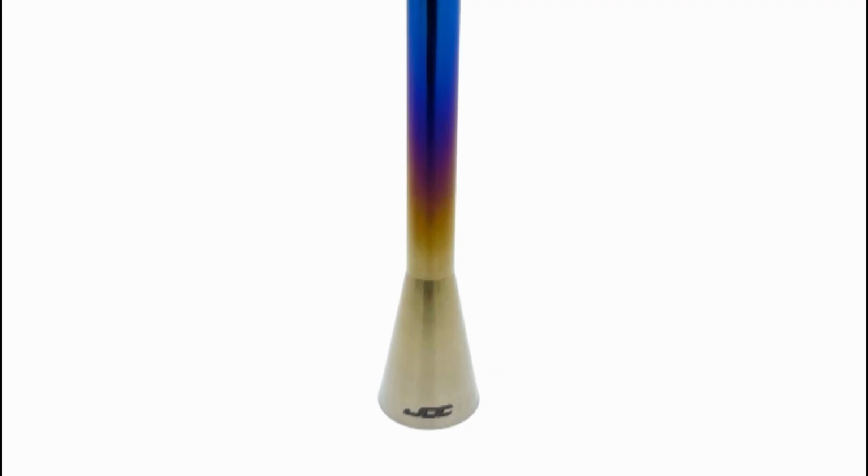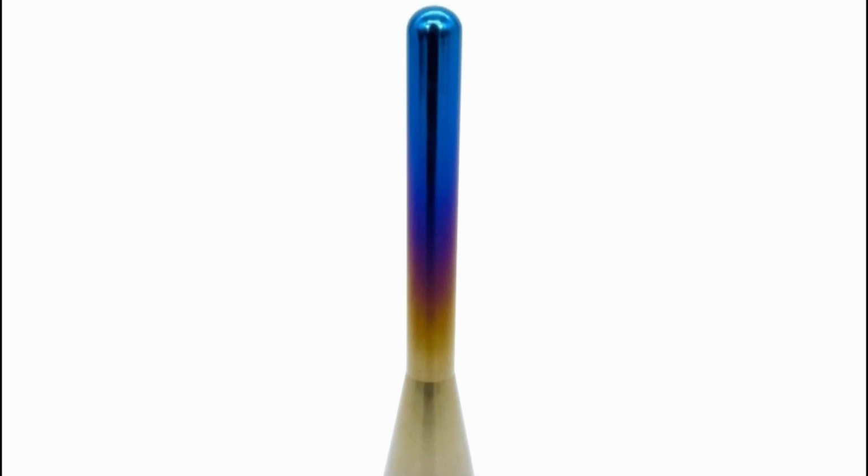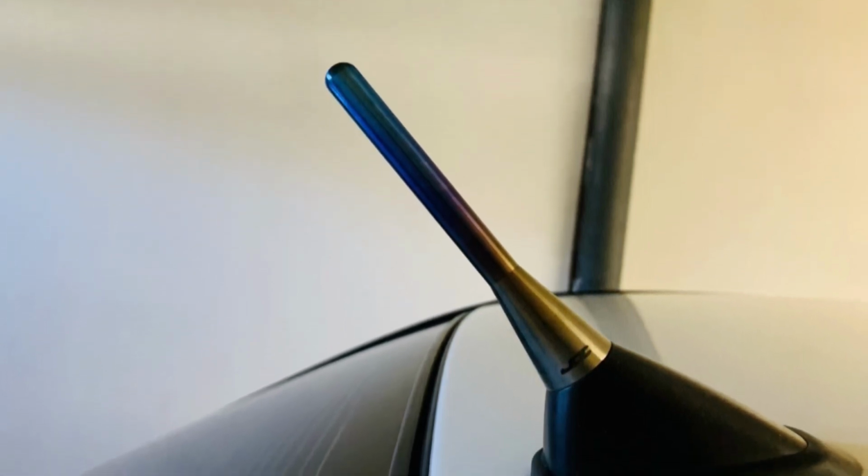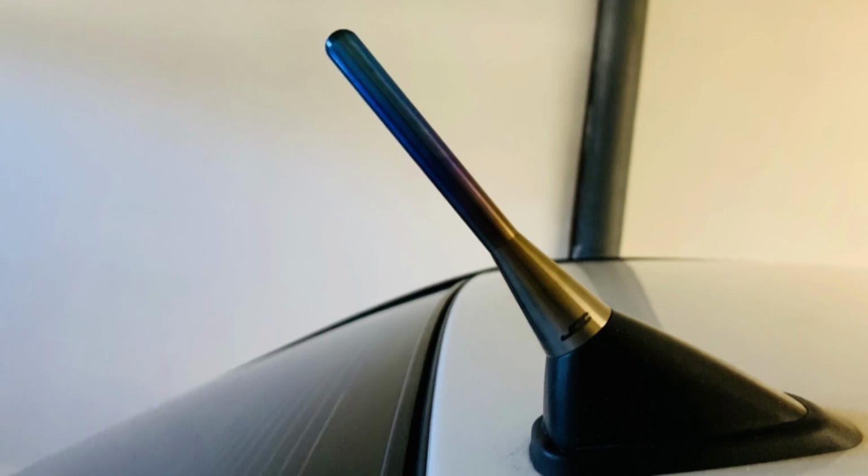And even the antenna was not originally metal on this, but you could make it out of metal. Sure. And of course, you made it out of titanium. Yeah, the antennas that come on these were really long and plastic, and they look kind of weird, so we decided to make a titanium one that's a shorty antenna, is what we call it. It looks so much better.